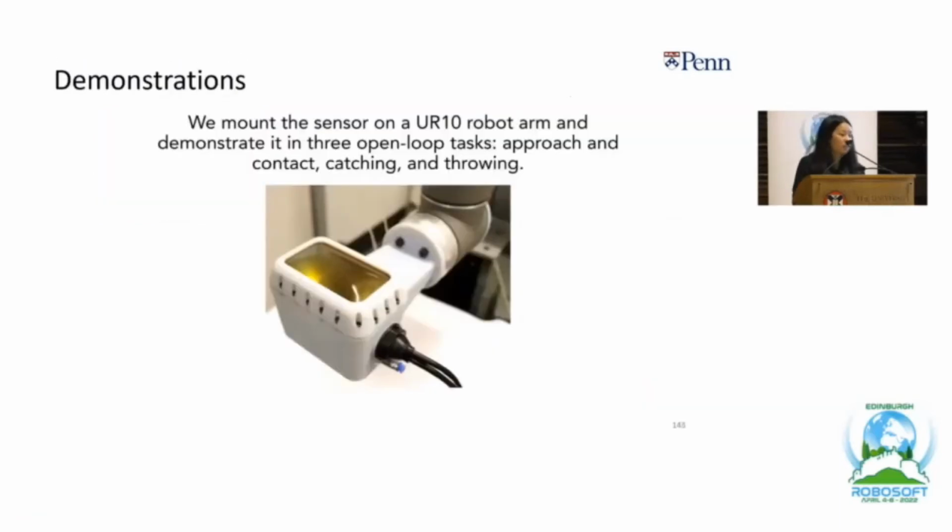So finally, I'll show some demos. We mounted the sensor on a UR10 robot arm, and we demonstrated three open-loop tasks, which are approaching contact, catching, and throwing. I chose each of these three tasks because they can be segmented into three different stages: one stage being pre-contact, another being during contact, and the last being post-contact, which is where the modalities of tactile and proximity would be helpful.